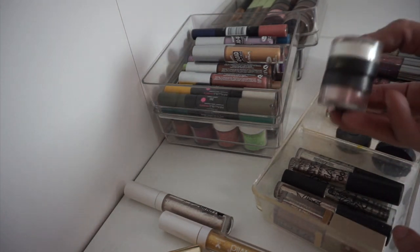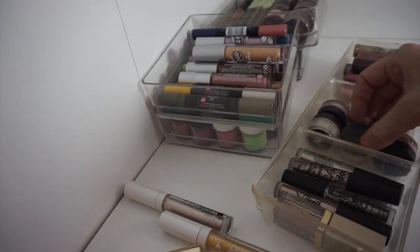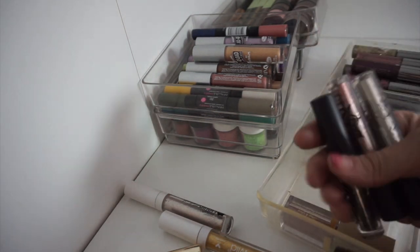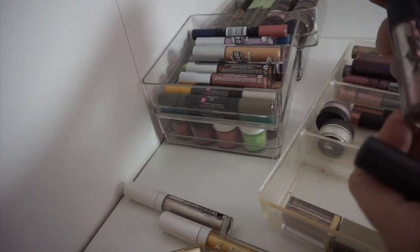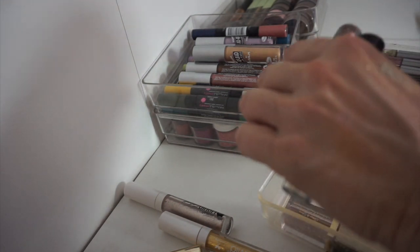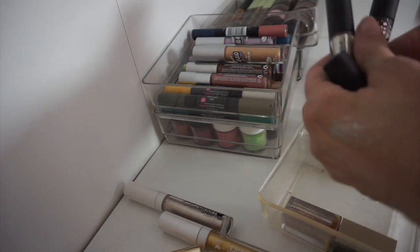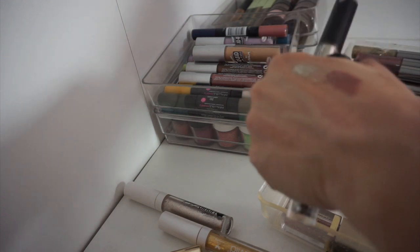All of these are Makeup Forever. These are the Starlit powders. I have 4 of them. I'm going to keep them for now. These are glitter shadows as well. These were called the Flash Shadow, and these are so stunning. I feel like there's a chance that they could be dried up because I've had them a long time. So let's see. Nope. Gorgeous.